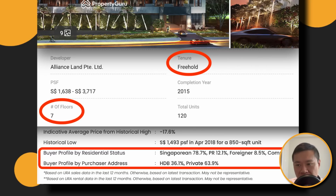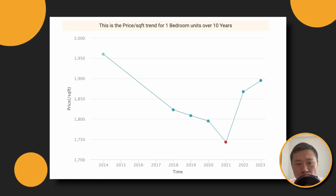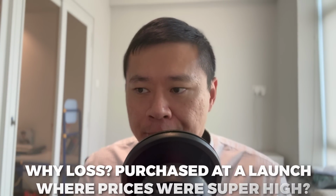But why I would like to bring this case study up, as what you've seen in the thumbnail, is that 11 years into this journey owning a freehold property, someone who bought at 1.6 million has actually sold it off at 1.5 million, resulting in a $106,000 loss. Curiously, this unit is also on the top floor, which suggests everything to be good, but still the property value trended downwards. So why losses? Could it be purchased at a launch where prices are super high? It could be also, and luckily, prices have actually rebounded a bit. If not, the losses could have been bigger.